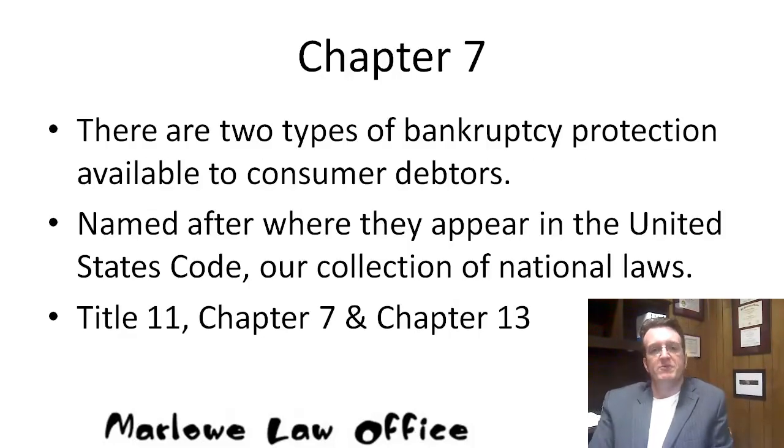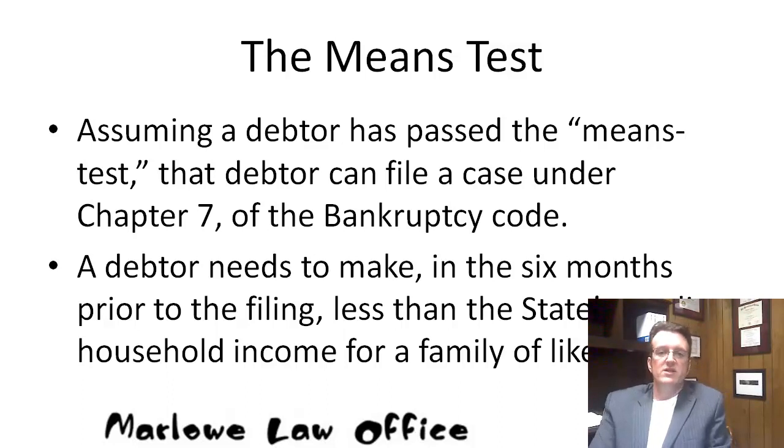There are two types of bankruptcy protection available in the United States to consumer debtors. They're named after where they appear in the United States Code, which is our collection of national laws. That is Title 11, Chapter 7, and Chapter 13. First thing that we need to talk about under Chapter 7 is the means test.